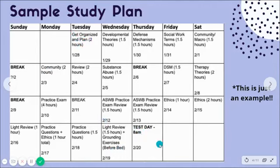At the beginning, I have a lot of the major content-heavy stuff: developmental theories, defense mechanisms, substance abuse. And then at the end, as you can see, I have taking the practice exam. You need to make sure you carve out enough time for that. I have reviewing the practice exam, I have ethics, and I also have practice question review.